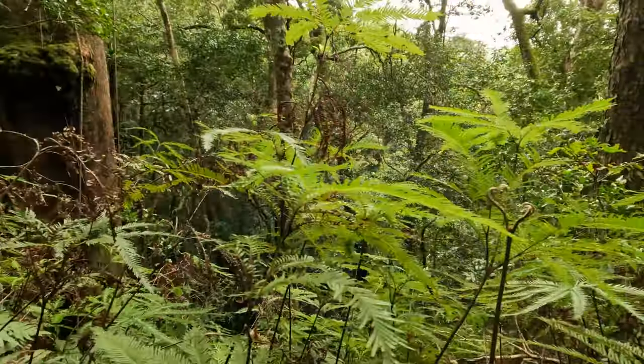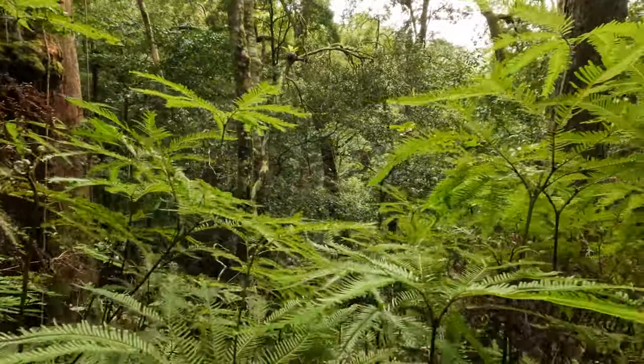I thought Curtis Falls was nice, but this is even better. This is something else. This is something really special through here. We really have to come through and enjoy this area through Lamington National Park. And yeah, this walk down to the waterfalls is unbelievable. I've never stopped so many times to take photos and videos. It's just such a beautiful area.